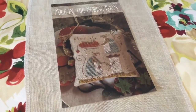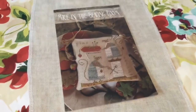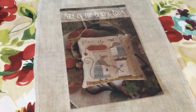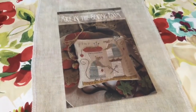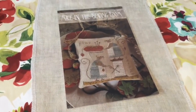And yes, you are seeing correctly. I am still pregnant. I am still doing Stitch Maynia. There is no doubt about it. I'm so done being pregnant. I just really would like to deliver this baby, but she'll come when she wants to come. So in the meantime, I'll stitch and stitch and stitch.